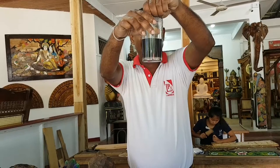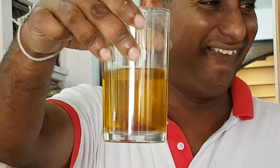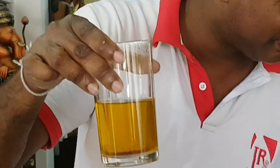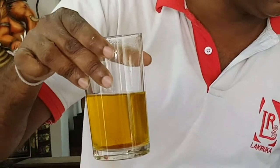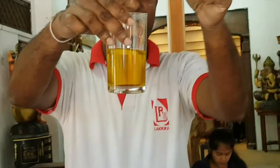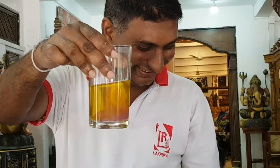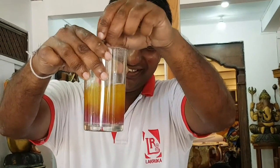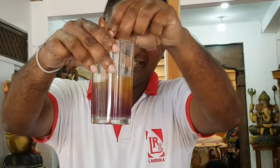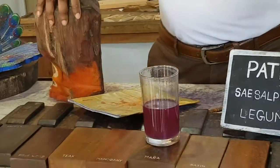Let's see. Yellow. Okay. Okay, the calcium carbonate, limestone. Yeah. Then, indigo. Indigo, yeah, indigo. So green color we get it from the leaves.